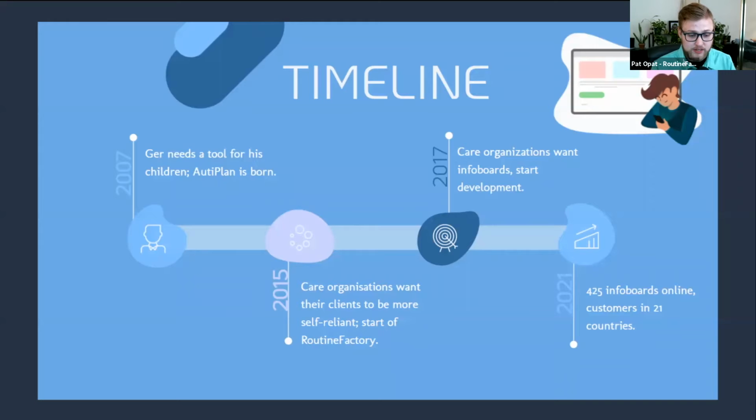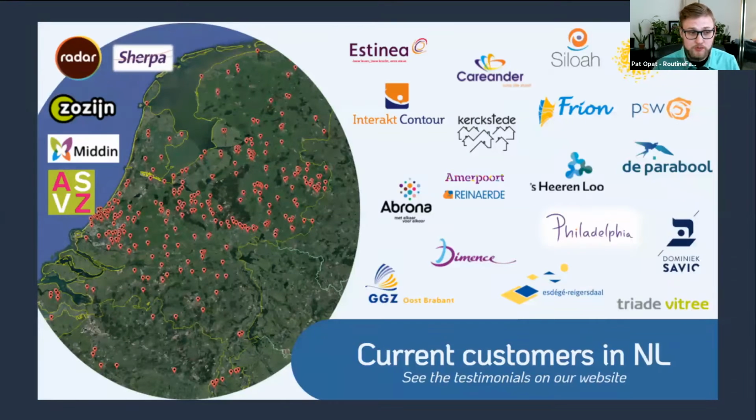As you're guessing, this is all really based in the Netherlands. There are about 425 info boards online in 21 countries. The 21 countries is more scattered across the globe using the app. We actually launched our first info board in Canada about a month ago, which was really exciting. We're still very small and really getting things off the ground here in the US.